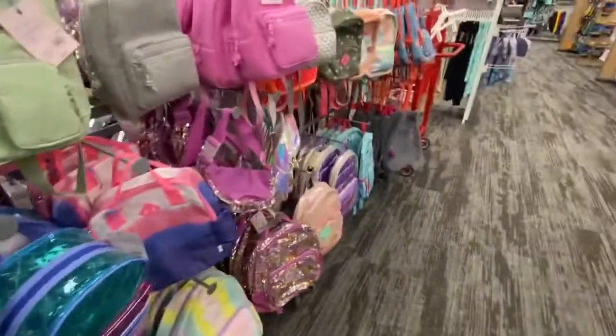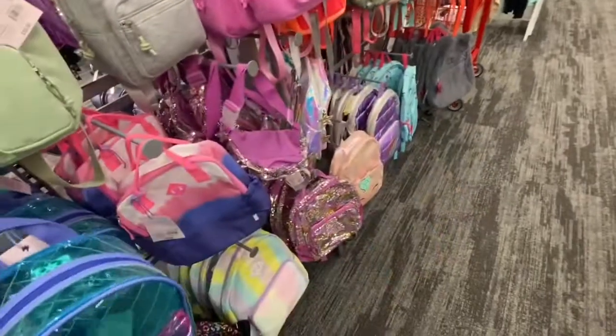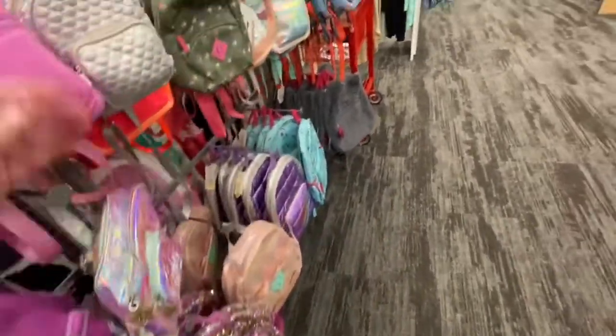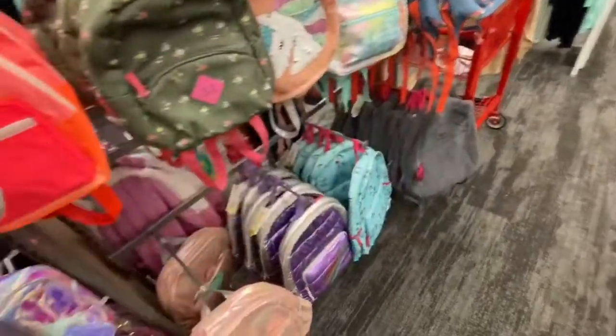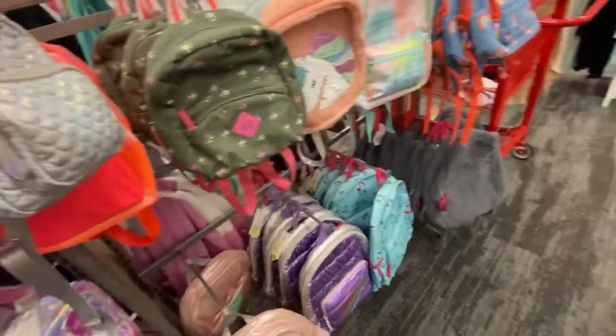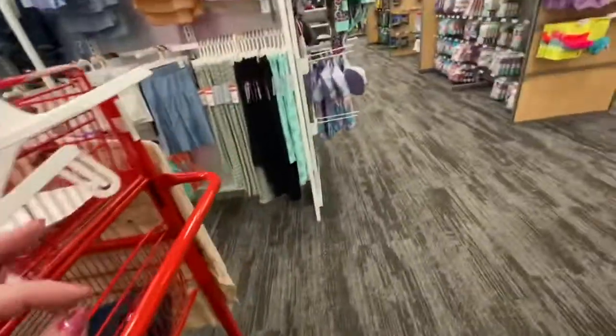And here's all the cute backpacks. They always have the super cute backpacks. This little mermaid colored one. And this one is so cute with the little shells. And then like a little rainbow one.